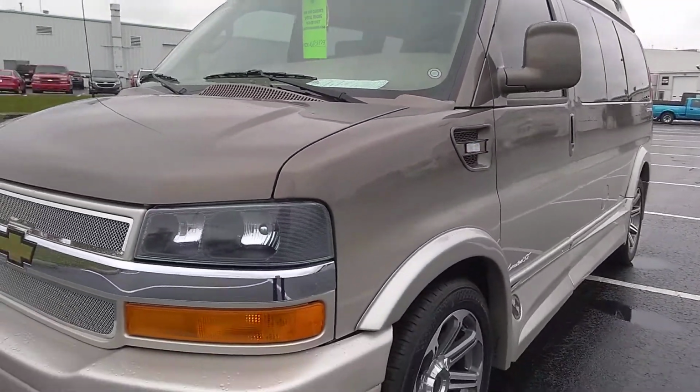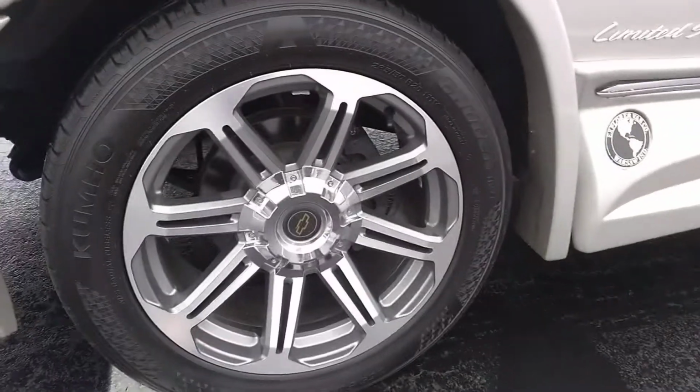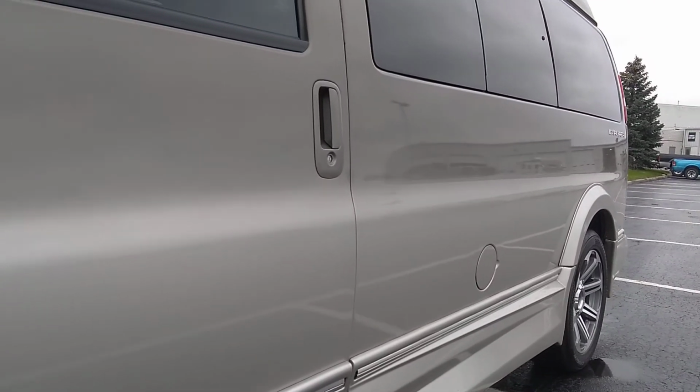You can tell the day is not the best for this, but I do want to get this video to you. The wheels, I'm not seeing any curb damage. Tires, they do got some miles on them, but they got about 80% tread left or so. Enclosed running boards don't have any damage on them. I don't see any dings, dents, or scratches on this side of the van.